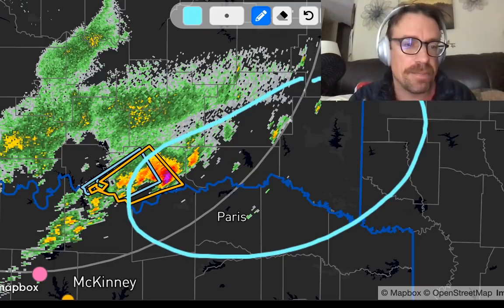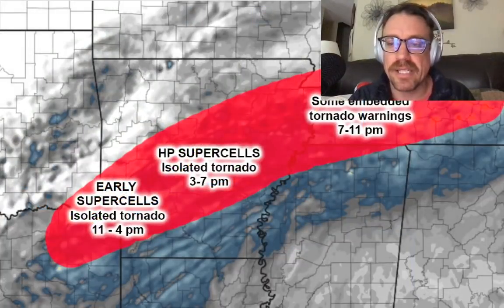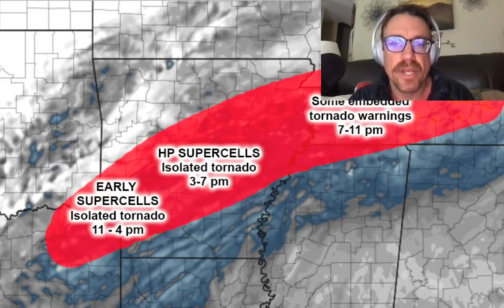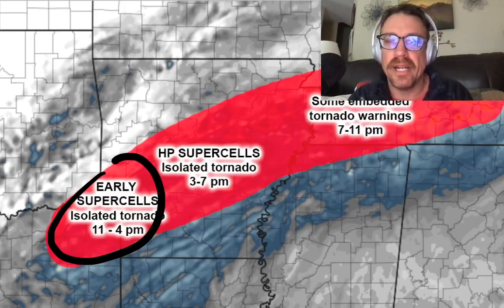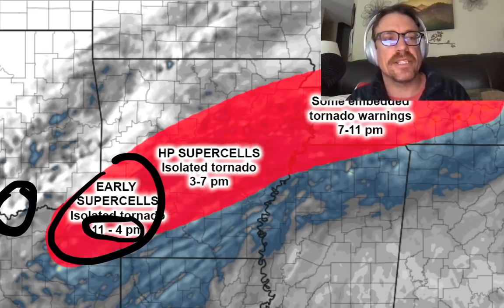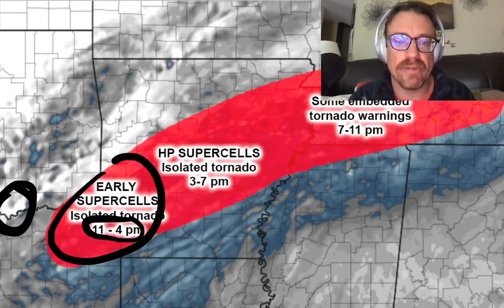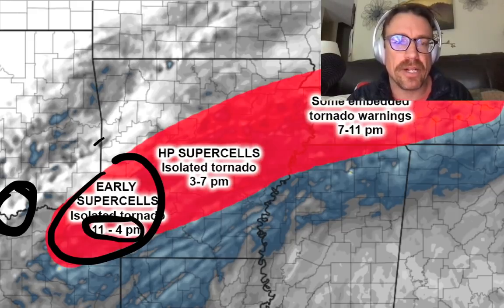Let me show you my target area that I came up with this morning, and this will show you basically where the different modes of the severe weather are going to happen geographically. Right now, we're getting this very first mode of early supercells with an isolated tornado threat. I came up with this at about sunrise this morning, identifying that window for tornadoes about 11 a.m. to 4 p.m. Those storms are already ongoing back here just to the east of Durant near the Red River region.